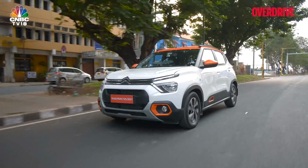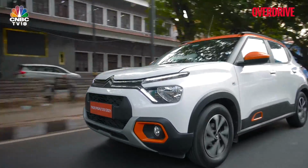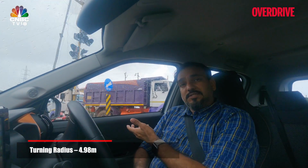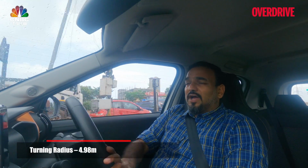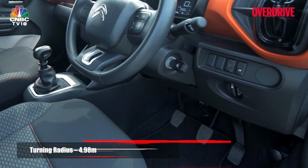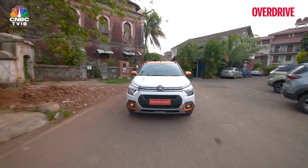Using it in the city is absolutely a breeze. You get off the mark very cleanly. There is no turbo lag, there is no sudden surge of power. The turning radius is actually quite small, under 5 meters. The steering weight is quite good. The clutch, like I told you, is nice and light. Also, the brake pedal feels nice and progressive. So it's a very easy to drive city car.